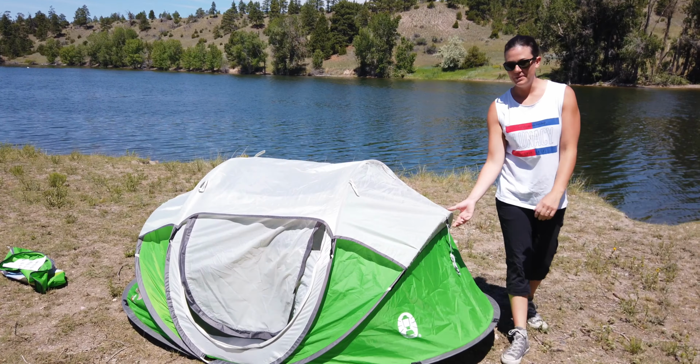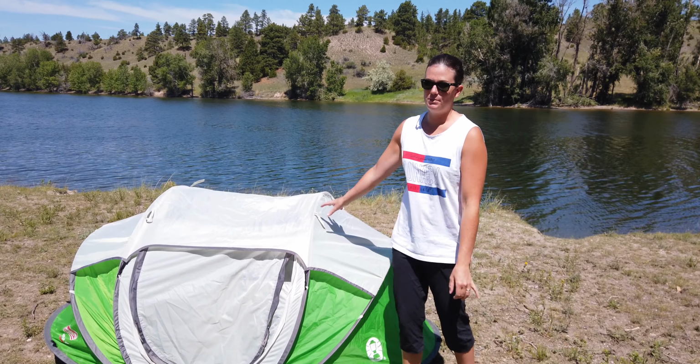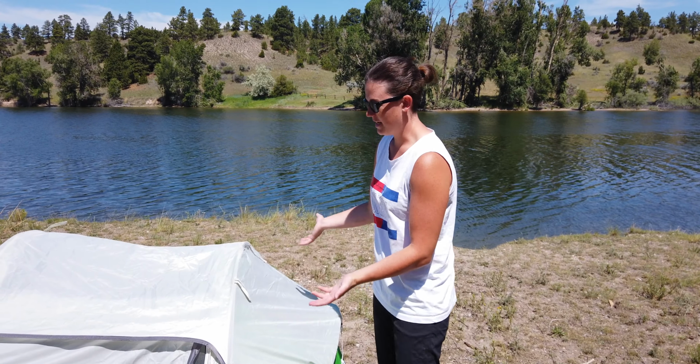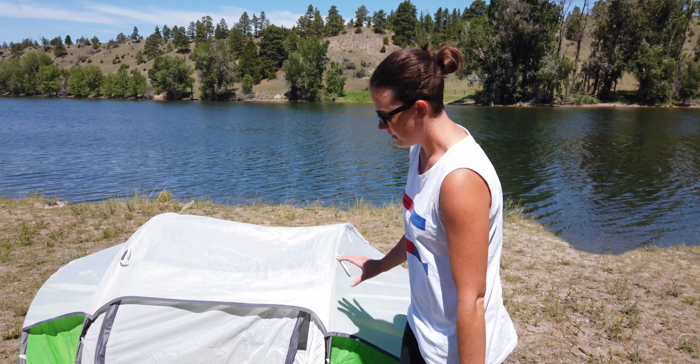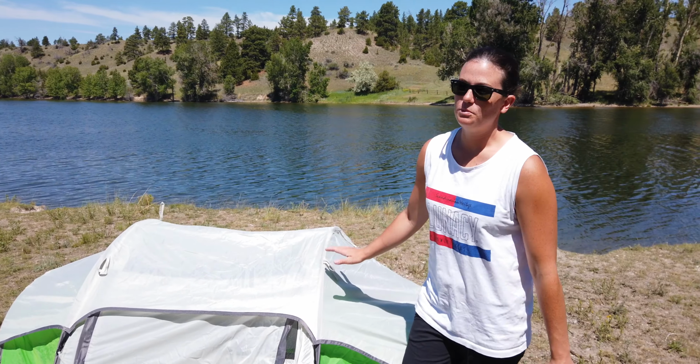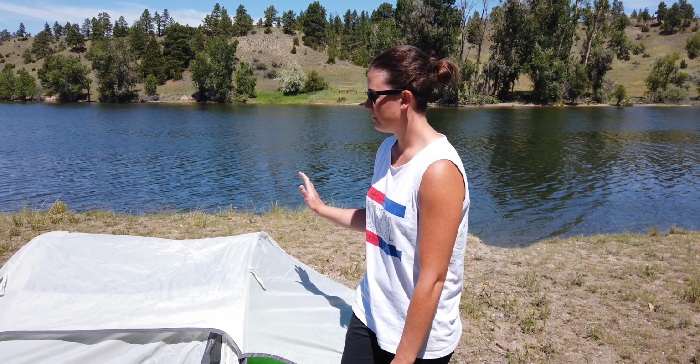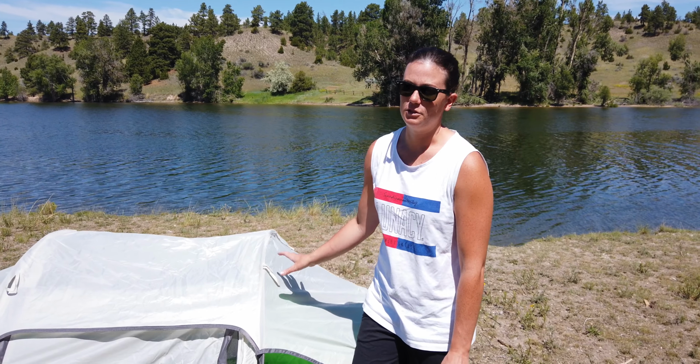So this is the Coleman 2-man pop-up tent. They make a 4-man version as well. This is their smallest one. It pops up obviously so you can set it up in like 10 seconds. It's not great for 2 people, but it works. We used it with 2 people for a lot of years, but if I could do it again, I'd buy the 4-man for 2 people.